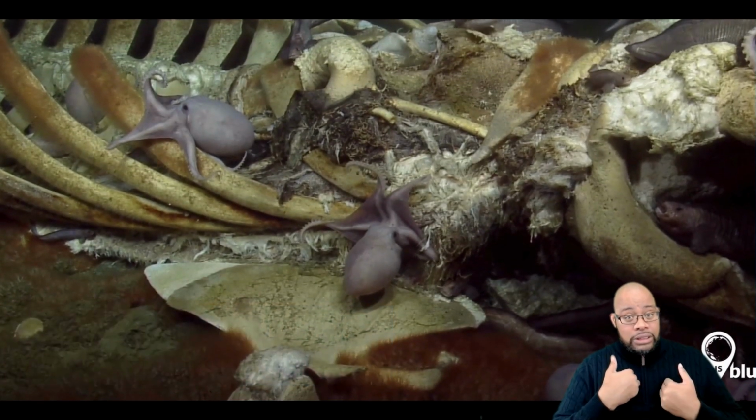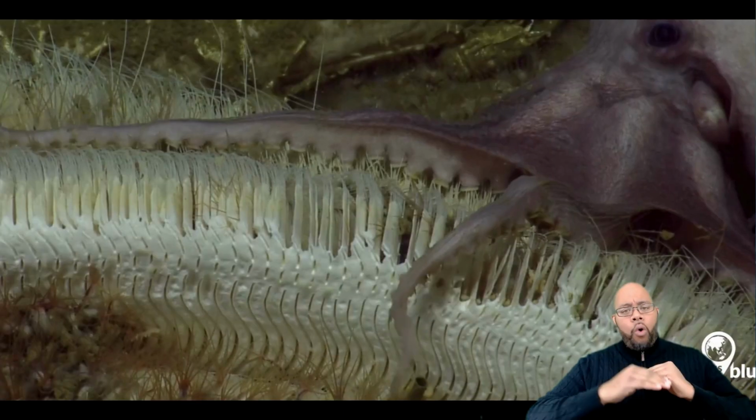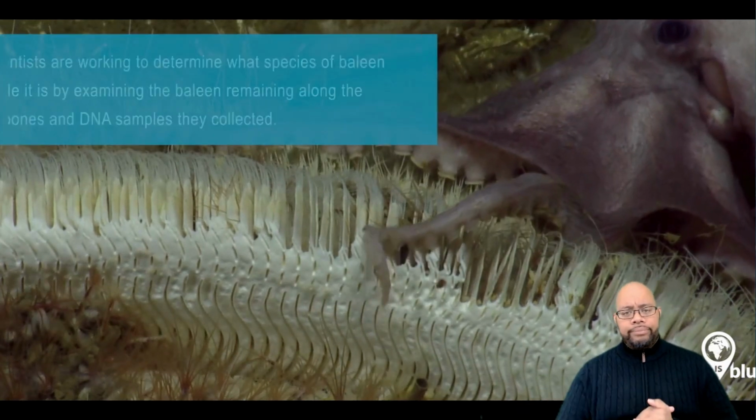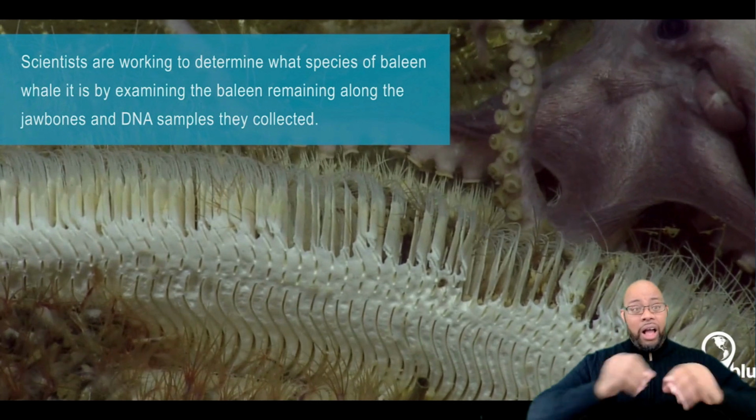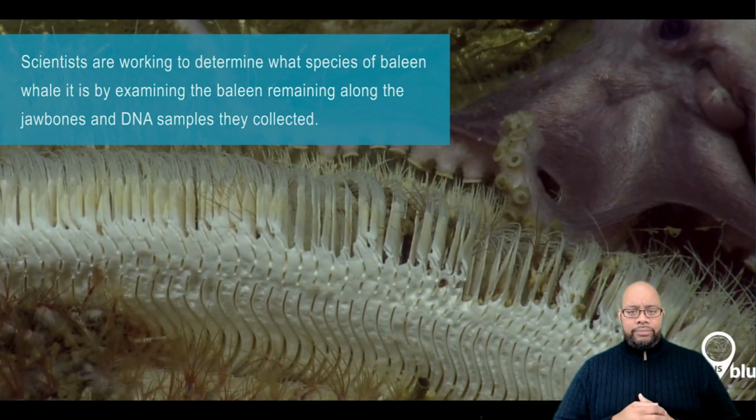These organisms eating the whales also keep the floor of the abyssal zone clean. Imagine the sheer amount of whale carcasses that would line the floor if these organisms did not make use of it.